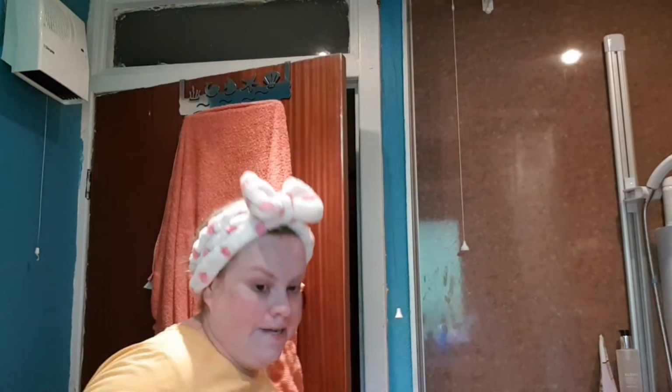Right, so this is me after the mask. All the mask is off, and my skin feels fine for it. What do you think? It's a nourishing mask, so hopefully it's nourishing underneath the epidermis and just doing all that great stuff. But it feels great. I feel like my skin looks nice and bright and refreshed, and it's just lovely.